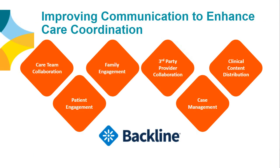So I believe it's possible for organizations to improve patient quality and satisfaction by enhancing care coordination across the entire continuum of healthcare. One of the ways to look at this: if we can improve every touch point that the patient has to go through, then we'll have a more satisfied patient. This can be accomplished by using a communication platform similar to Backline.